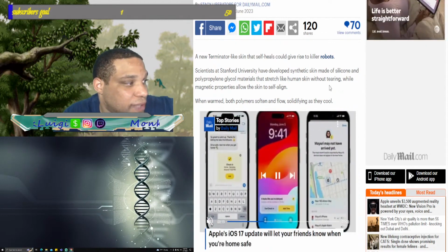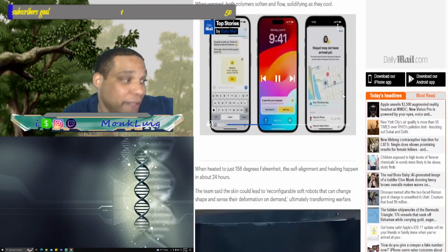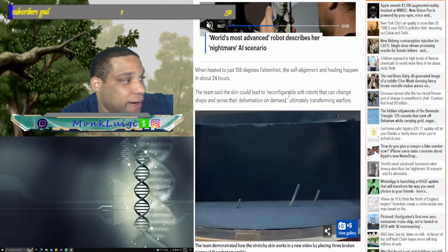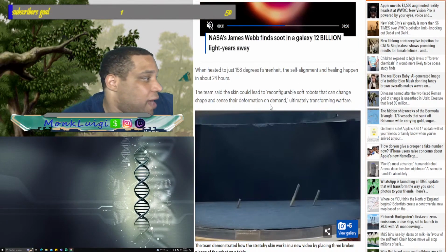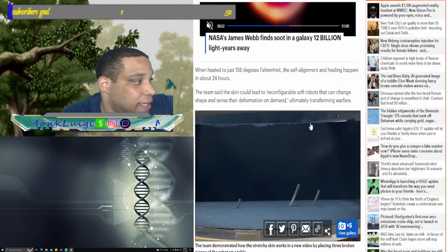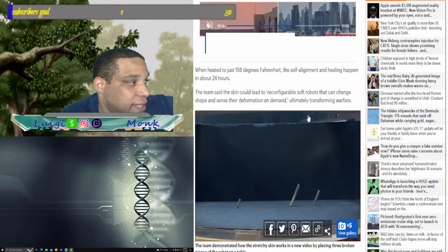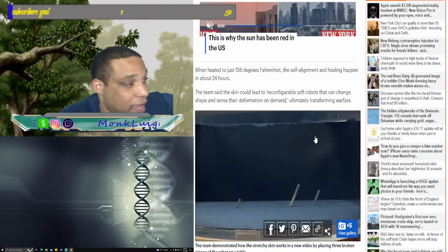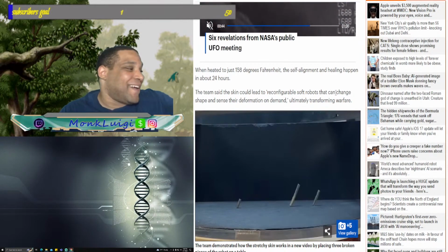Both polymers soften and flow, solidifying as they cool. When heated to just 158 degrees Fahrenheit, the self-alignment and healing happens in about 24 hours. The team said the skin could lead to reconfigurable soft robots that can change shape and sense their deformation on demand, ultimately transforming warfare. Holy crikey.